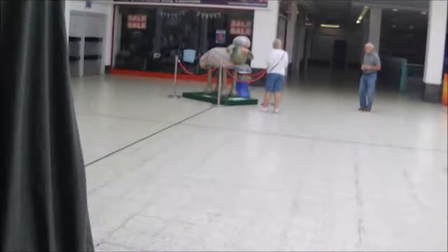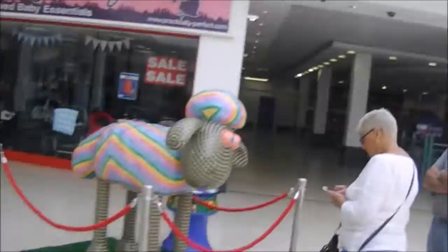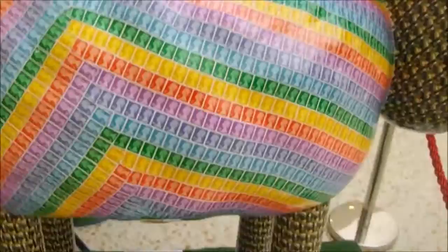Just behind that green thing is the Shaun the Sheep itself. And there's Thomas the Tank Engine. Choo choo! There we go. That one is called Frank. And you'd never guess who designed it. Yep, Royal Mail. And the reason why? Look at this. All stamps. Stamps, stamps, stamps. I wonder if they're real. Yes, they are real stamps.